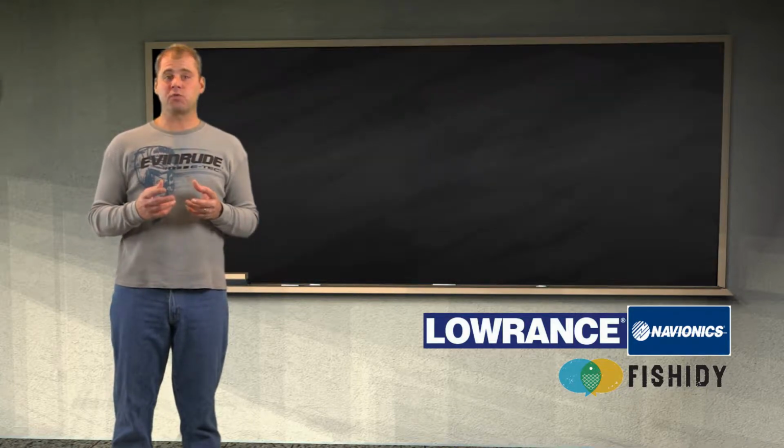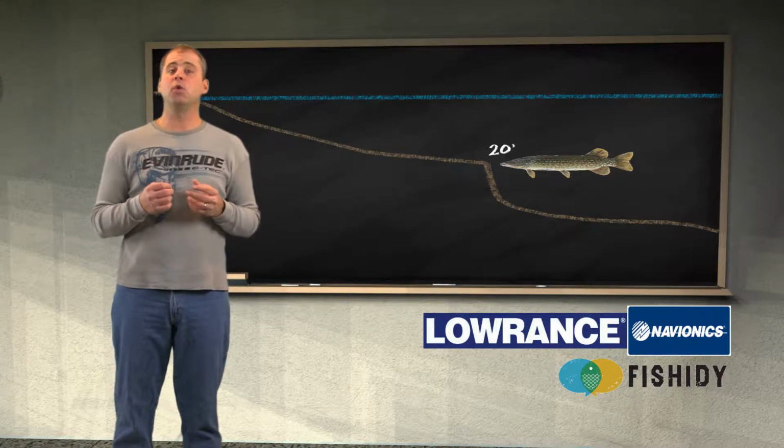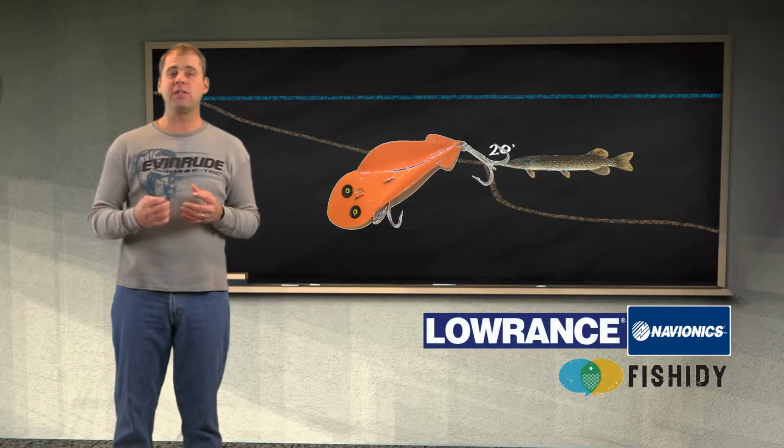Let's say we were fishing a structure that had a school of muskies on a 20-foot break line, and it was in the middle of the summer with very good weather conditions. Our speed would probably be on the fast side, so more than likely we would use a lure that would give us a fast speed control at 20-foot depth.